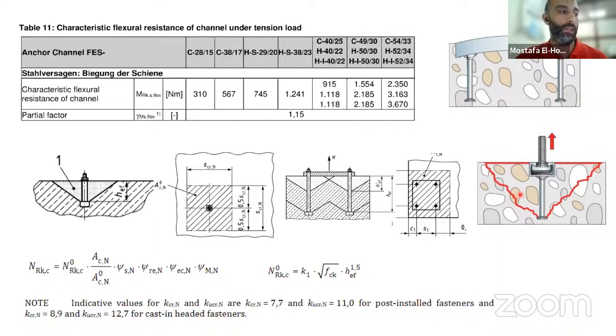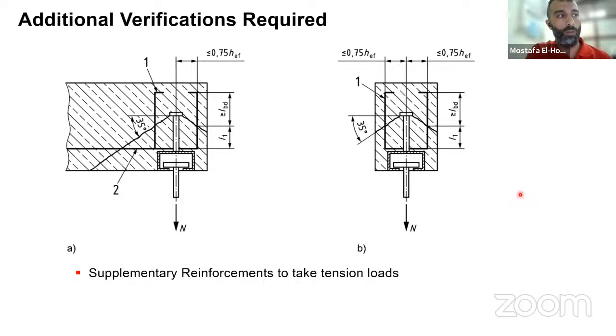Also, there is an additional thing which is a good part when you design according to casting channel: the codes allow you to use the existing rebar in the concrete or supplementary rebar in the concrete to strengthen the concrete cone failure. So this part is not applicable for post-installed anchor, unfortunately, but it is there for casting channel, which gives you additional capacity, which can increase the connection capacity for casting channel under tension and under shear.